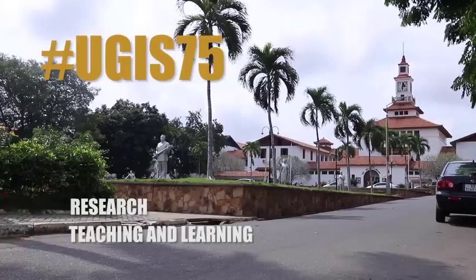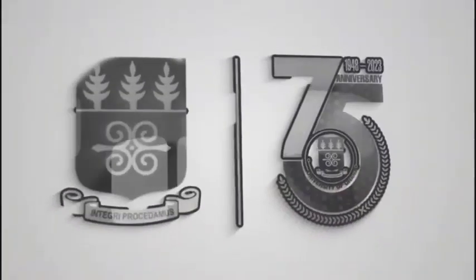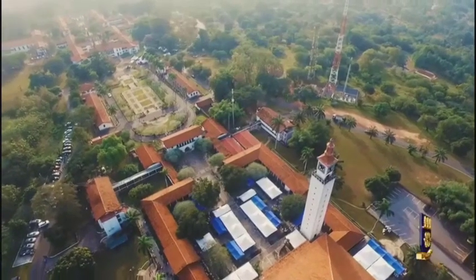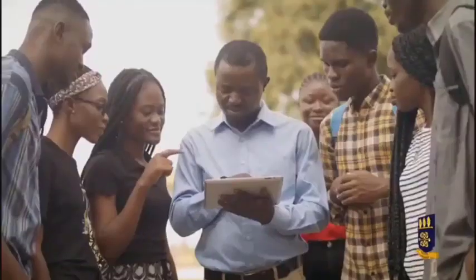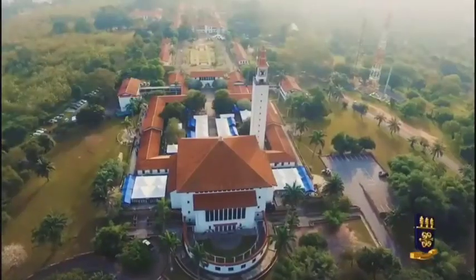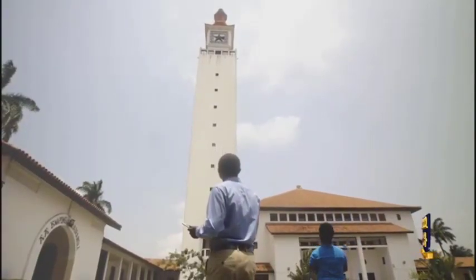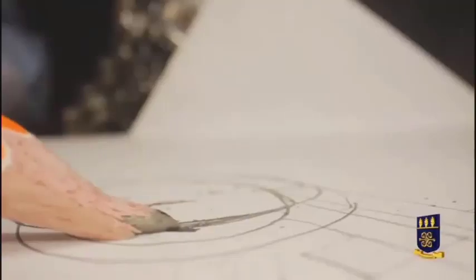To be eligible for the diploma to degree top-up programs, applicants must have completed a relevant diploma or HND with at least a second class lower division or its equivalent from a recognized institution. The duration of the programs varies depending on the program of study. Generally, the programs take 2 academic years, which is 4 semesters, to complete. Students are required to take courses in their chosen field of study and must meet the minimum credit requirements for graduation.